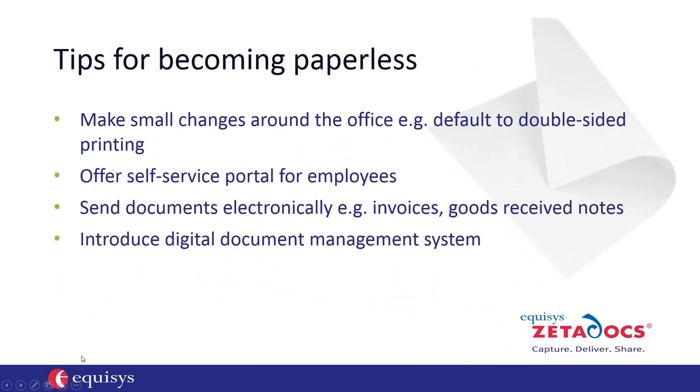So let's take a look at what other companies are doing to reduce reliance on paper. And you can introduce these processes very easily as well. There are plenty of small changes that you can make around the office that will add up to a greater impact. For example, defaulting your print server to print double-sided as opposed to printing on a single side of multiple pieces of paper. You can also communicate your paperless goals with vendors and customers and request that documents such as delivery notes or invoices can be sent electronically. And you might want to add a message to your email signature asking the recipient to only print if necessary. You may also consider offering self-service archive portals based on SharePoint where employees can get information that they would typically post or print.